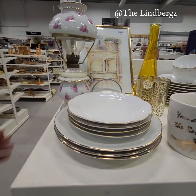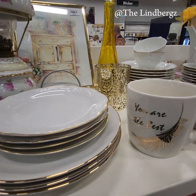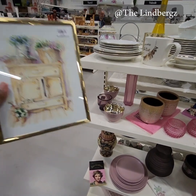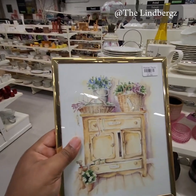Look at this oil painting. That is so cool, right? But look at this one here. Take off the frame from this. Remove the gold and you put some other frame in it. I think the painting is really nice. I don't know who painted it, but I really like this one.